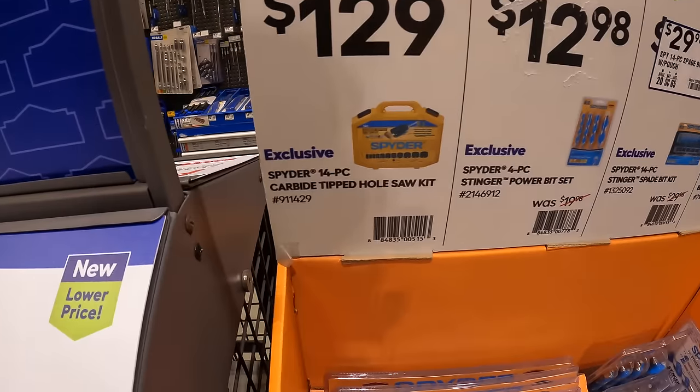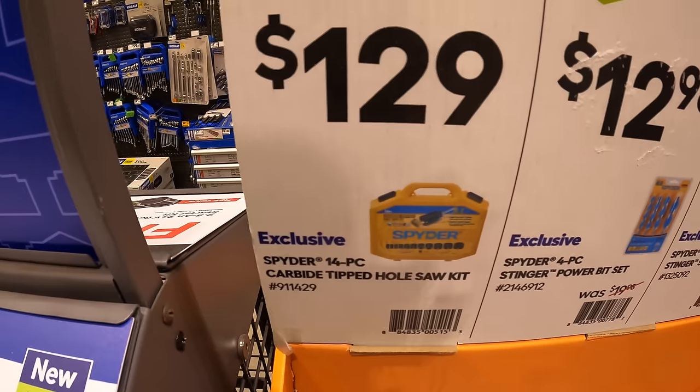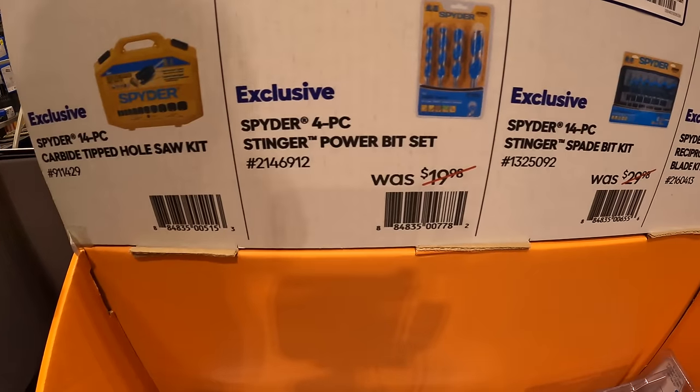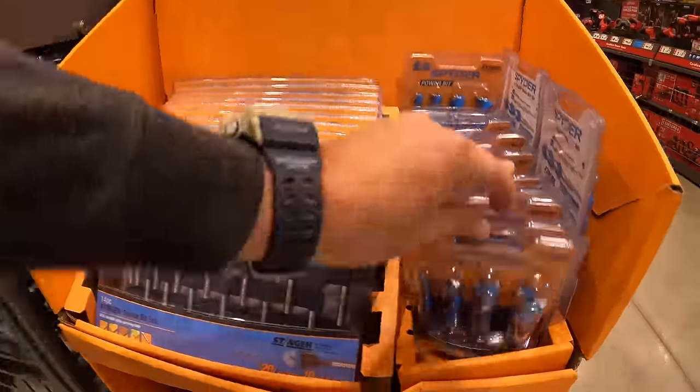Spyder has, for $129, their 14 piece carbide tipped hole saw as a kit. $12.98 for their four-piece Stinger power bit set. So that one's right here.